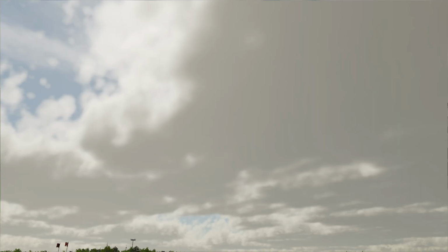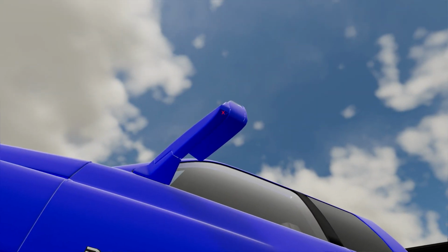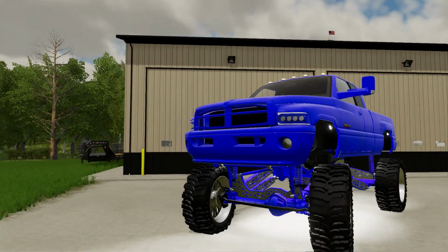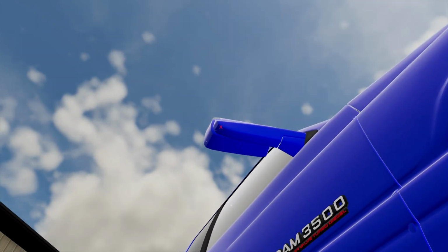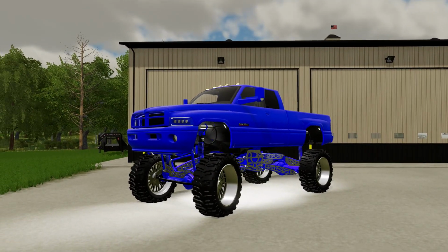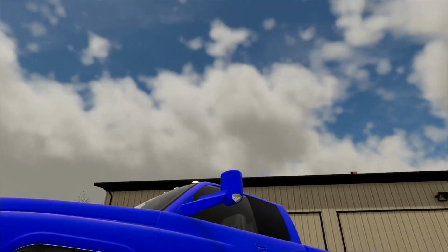Thinking probably about here is going to be good. Let's flip up our mirrors and see if it'll still look stupid or not. I think it looks better with the mirrors down. Now it's time for that question. What are you guys thinking? Does she look better with the mirrors up, or does she look better with the mirrors down?